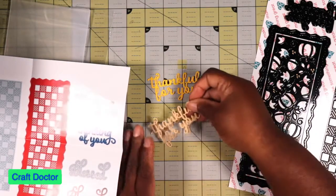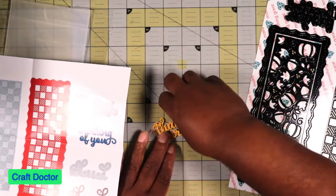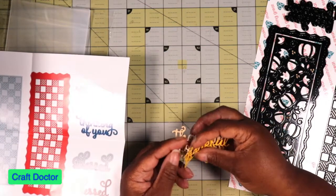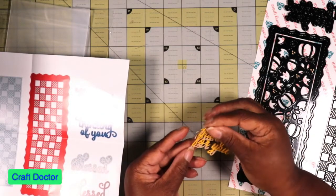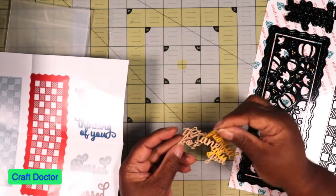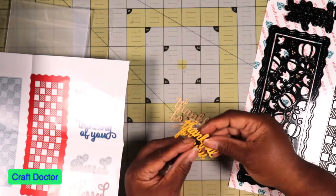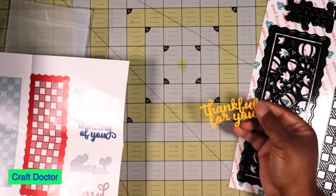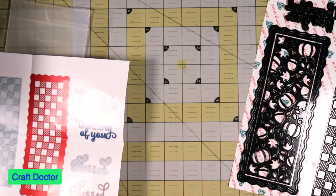My idea for this is I'm going to stack these. I was going to do a drop shadow, but I decided to just stack them and make it look like a little decoupage situation. So when you have words and they're thin and you don't know what to do, just cut out a bunch of them and put them together. It'll make a thick decoupage piece instead of a single layer. Sometimes a single layer is cute, but stacked is thicker and has more substance to it.